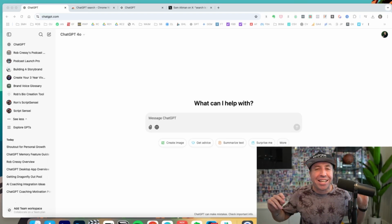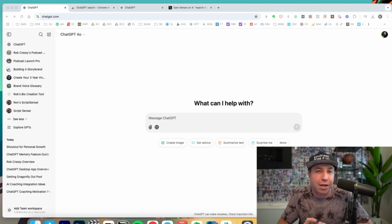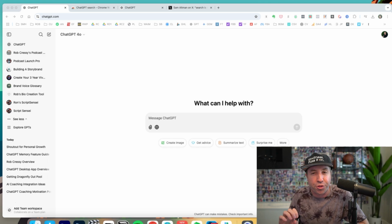ChatGPT search is here, and oh, baby, this could be the game changer that Google is really going to need to look out for, because why in the world would you ever use Google again if you can use ChatGPT search? So let's take a look at both how to use it, why it's important, and how you can leverage this for growth in your business and creativity and productivity.